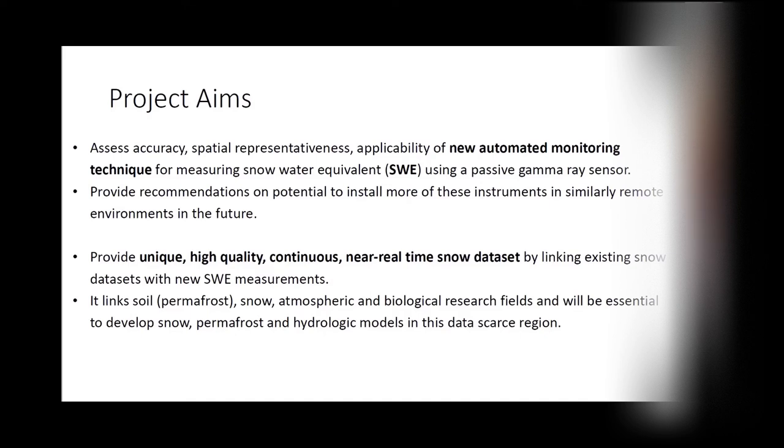In the second part of the project, we linked existing snow measurements with the new snow water equivalent measurements to provide a unique, high quality, continuous and near real time snow data set, which links soil, permafrost, snow, atmospheric and biological research fields, and which will be essential to develop snow, permafrost and hydrologic models in this data scarce region.